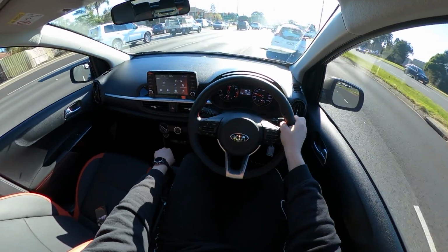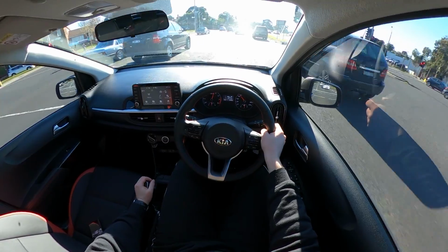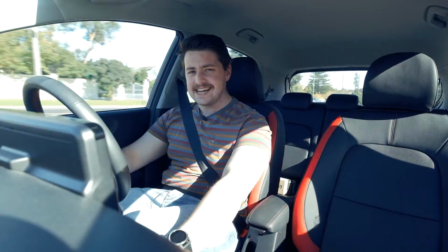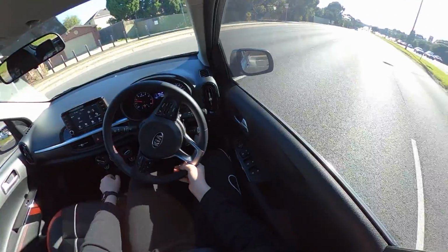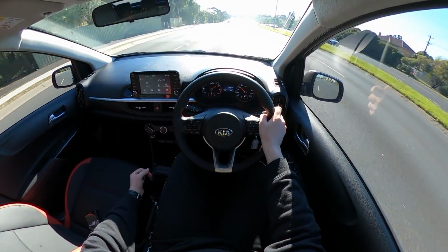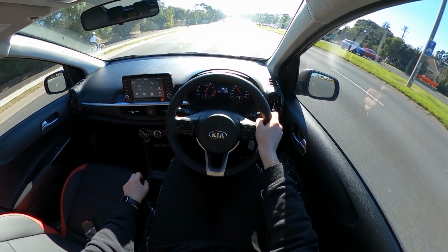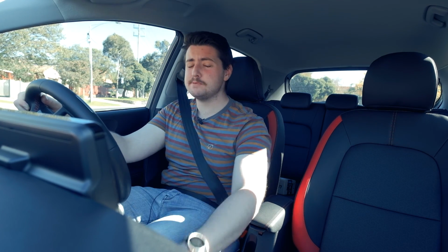And you can have a lot of fun ducking in and out of traffic, being that hooligan without being that, because you just can't go fast enough to do that, but you still have plenty of fun. It's a really, really engaging drive. And at first, even though I was a bit disappointed, after driving it for the week, I'm having so much fun in this car. Now, being the Picanto GT, it does have sport steering and sport suspension.